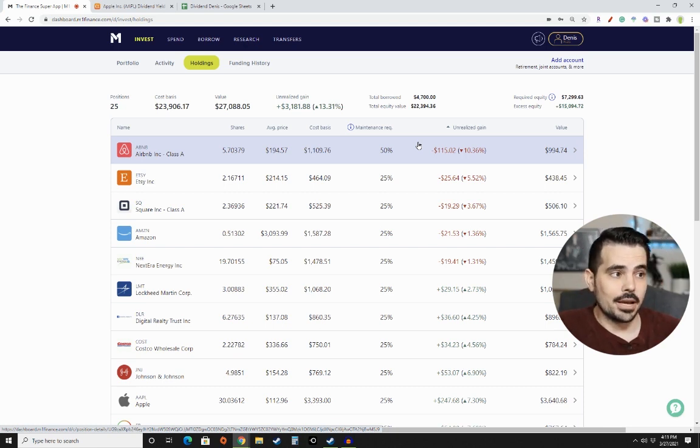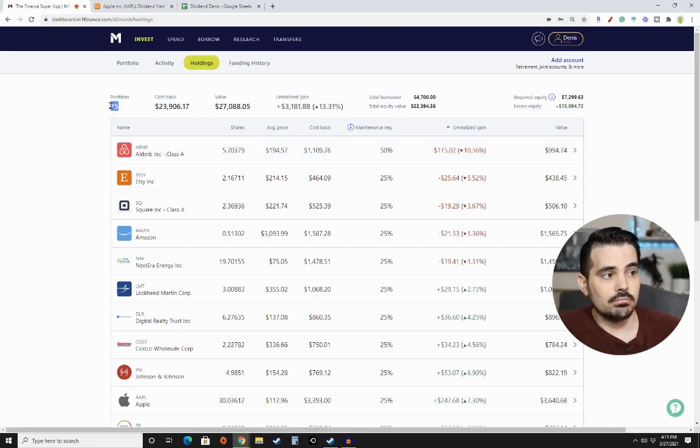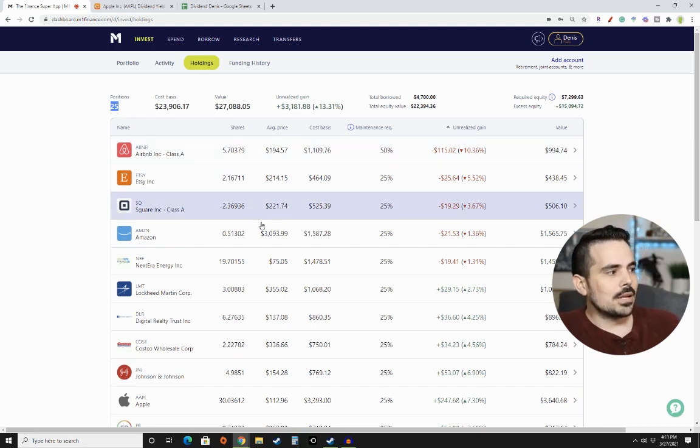But that's why I have 25 holdings. I've got multiple holdings here because I am being diverse, making sure that my money is not all in one company, but I also want to be diverse enough to have different companies with the opportunity for growth, opportunity for more dividends, because I love dividends. So I also have the Etsy and the Square because I think both of those companies as well over time might be able to start paying out a dividend.